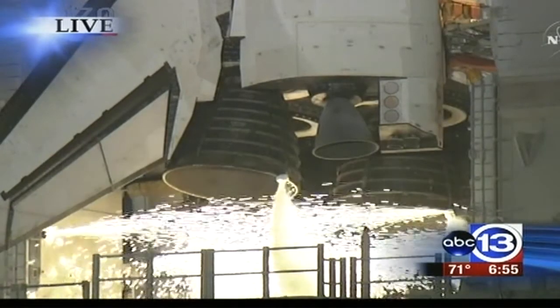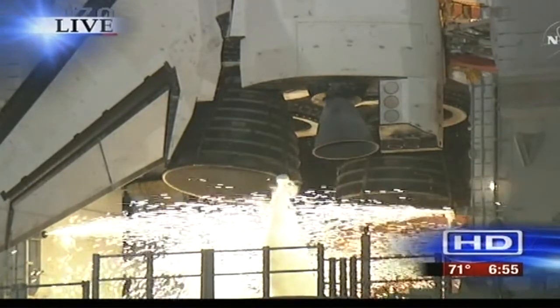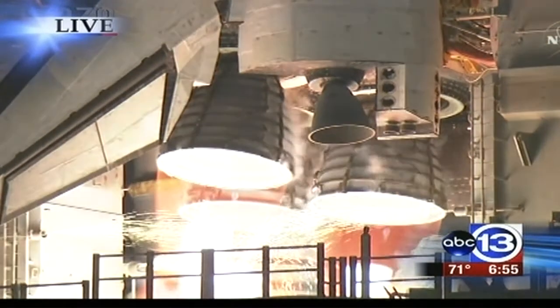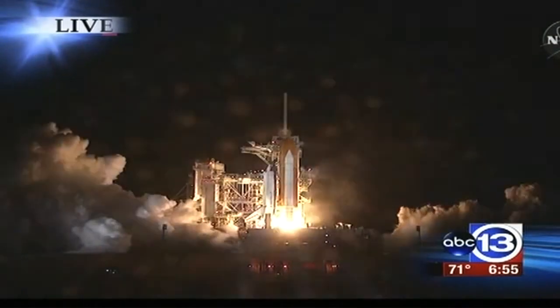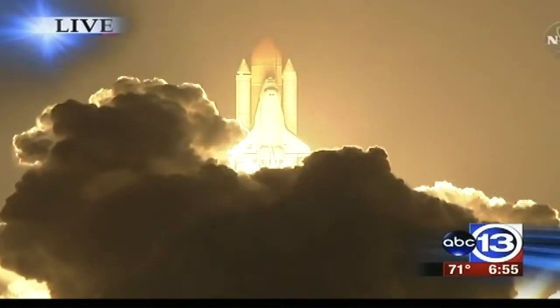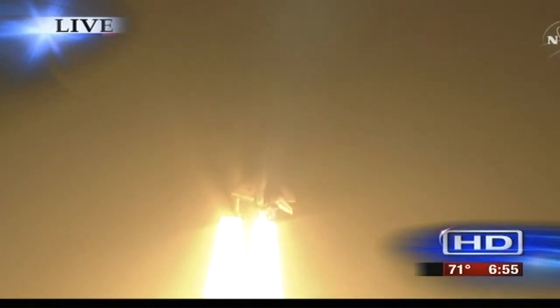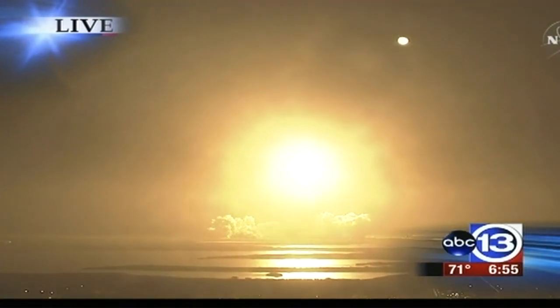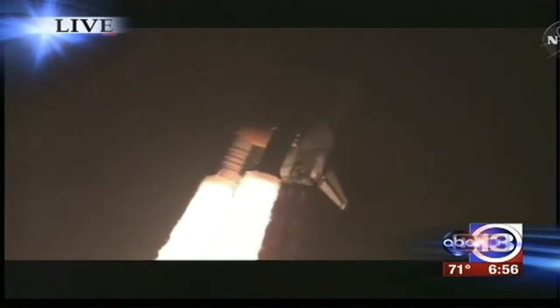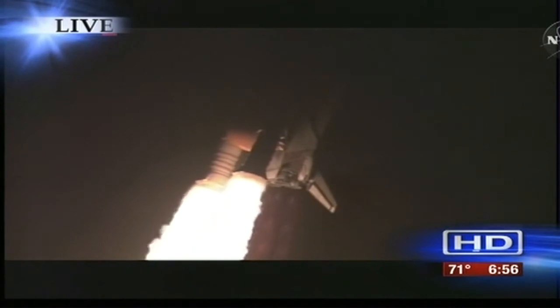10. TLS is go for main engine start. 7, 6, 5, 4, 3, 2, 1. Booster ignition and liftoff of Space Shuttle Endeavour, preparing our home in space for a larger international family. Houston now controlling. Houston, Endeavour, roll program. Roger, roll, Endeavour. Commander Chris Ferguson confirming Endeavour is rolling on course for a rendezvous with the International Space Station.